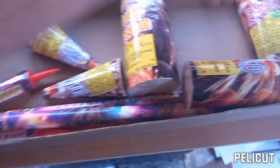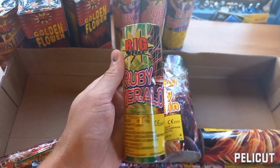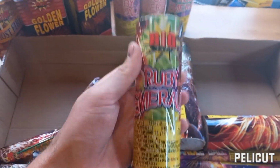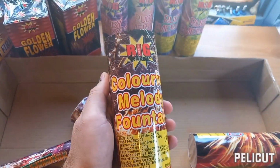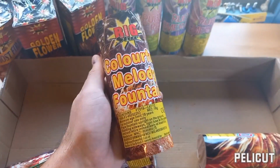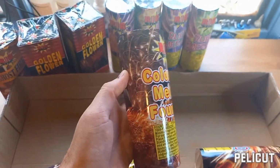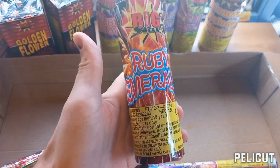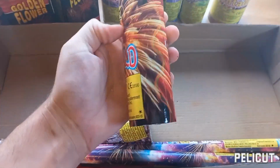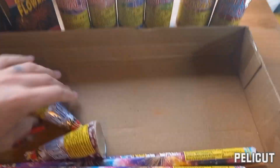18 grams. And this one has a bit more colour in it, and it looks like it's going to have some crackles and sparkles. Again, 18 grams. Now this looks a little different. Colourful melody fountain, and this looks like it could have a variety of colours, sparkles and crackles. And here's another one. So these look to be all the same weights, but slightly different varied effect.